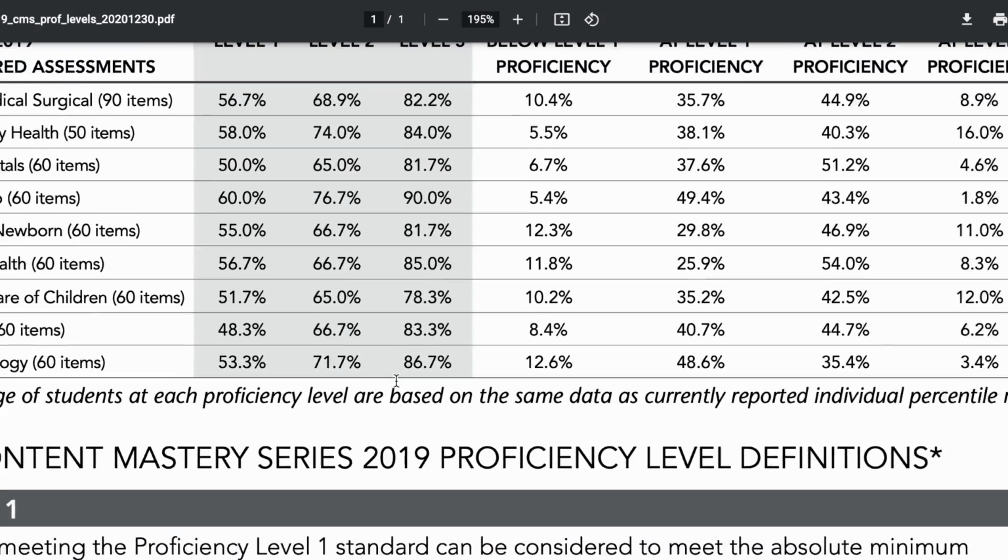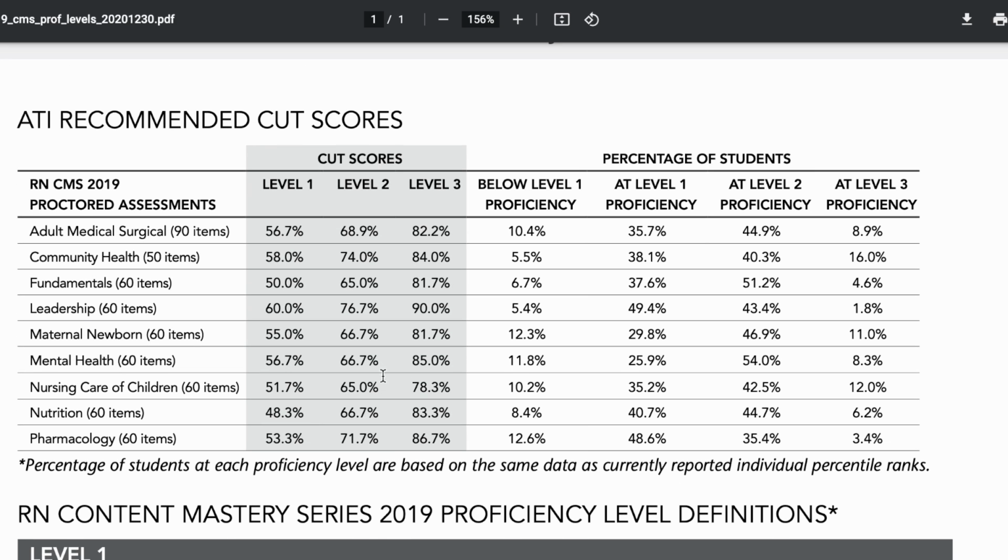So as you can see, a level 1 is from 50% to 64.9%, and then a level 2 is from 65% to 81.6%, and then 81.7% and up is a level 3. So that's the ATI grading system, but the most frustrating part about this exam is not only the fact that you obviously have to score a level 2, but the West Coast grading breakdown according to those levels and how it is portrayed on Canvas.